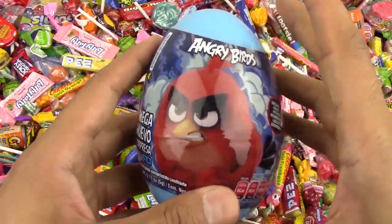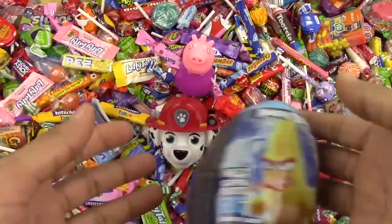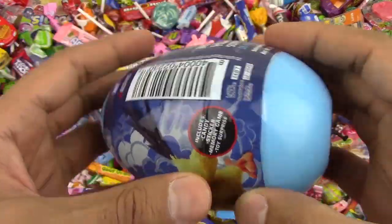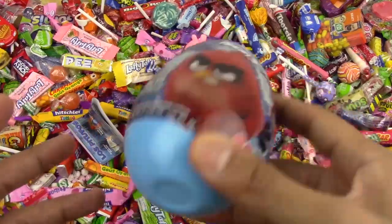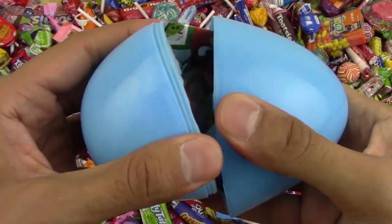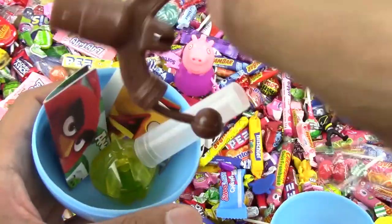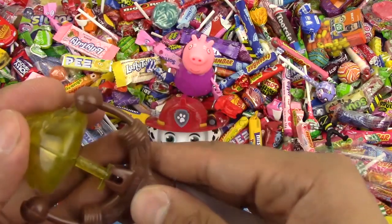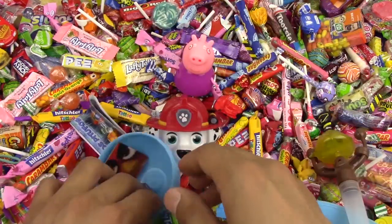Let's see what's inside the Angry Bird surprise egg. Let's play some basketball with the surprise egg. Nice. Oh wow, that's a lot of things. Wow. Hey, some candies, of course. And let's build this up. Hey, this is nice. And lots of photos.